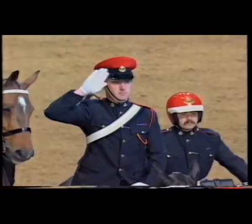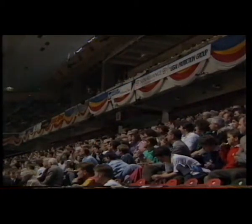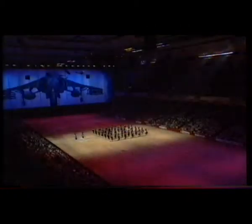The salute taken, there follows a jaunty serenade to the Colonel-in-Chief from the pipes and drums of the Black Watch.